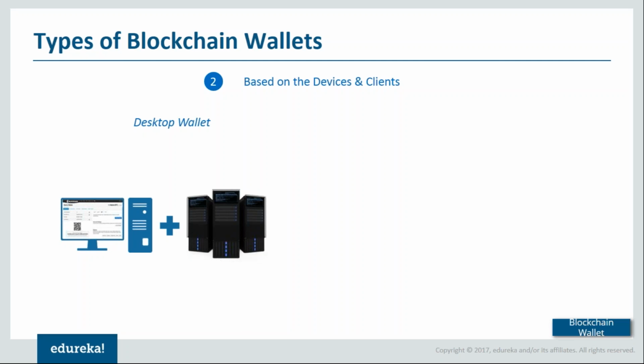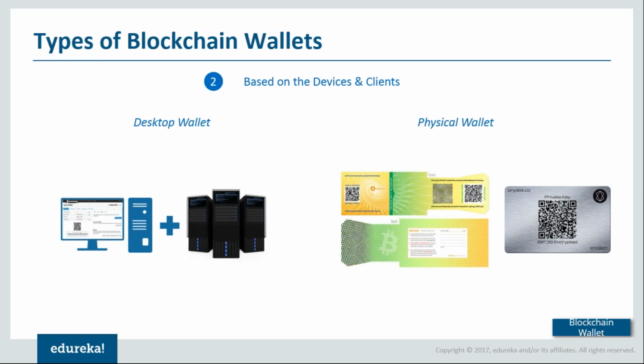Then you have desktop wallets. Now desktop wallets are basically an extension to your cloud-based wallet. But what happens here is that it is actually a cold wallet rather than a hot wallet, because all the details with respect to your private key, your transactions, everything is stored on the wallet and is not directly accessible to a third party. Now again, you need to understand that all the details are present on an application. It's only the final hash value that is going to get propagated through the cloud-based server or on the blockchain server itself.